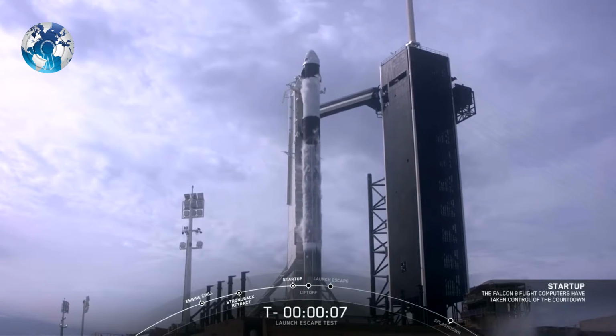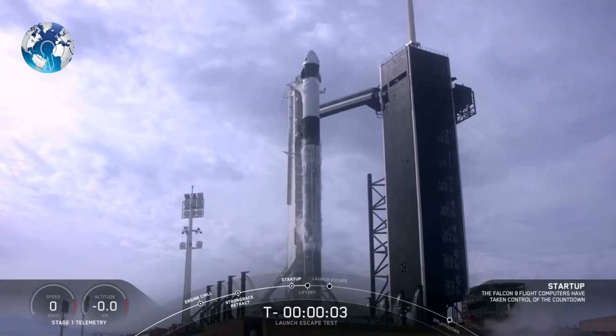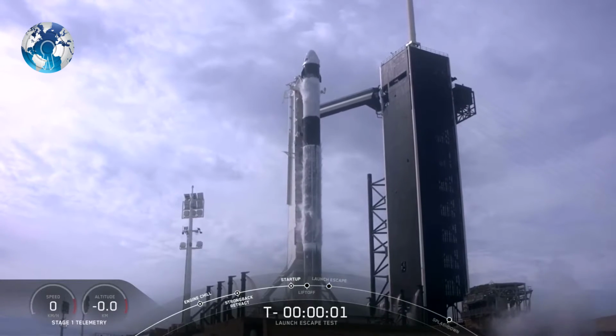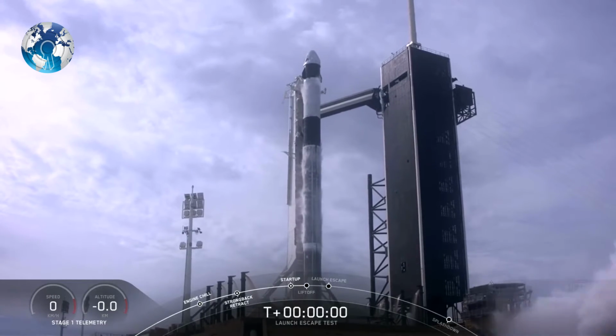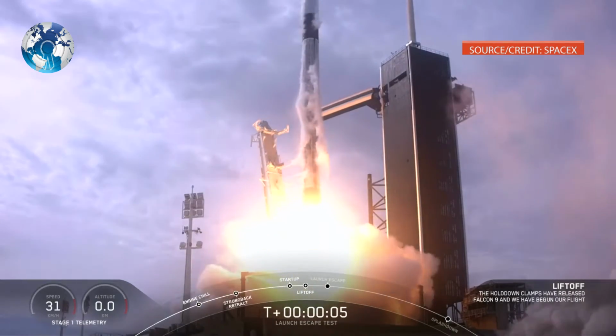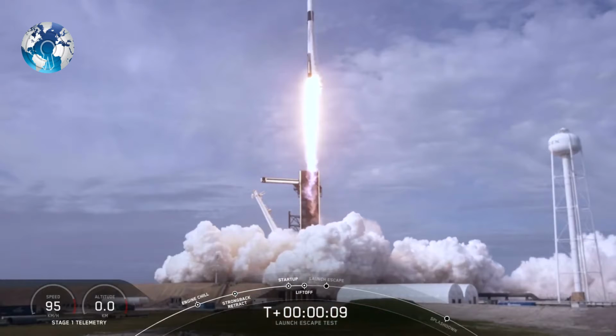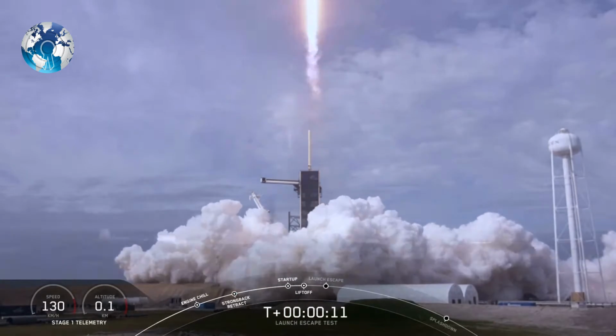9, 8, 7, 6, 5, 4, 3, 2, 1, 0. Ignition, liftoff. Semper Fi, aim high. Go Falcon, go Dragon. Vehicle is pitching downrange.